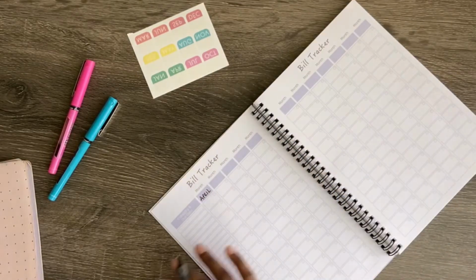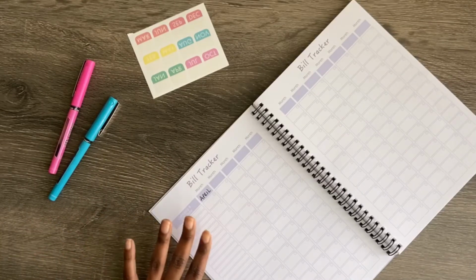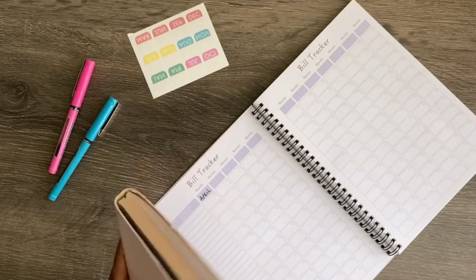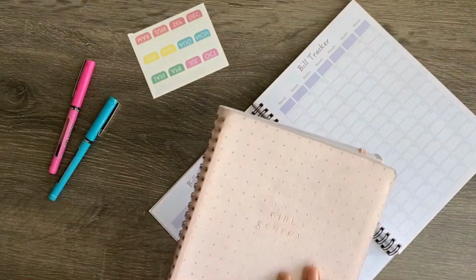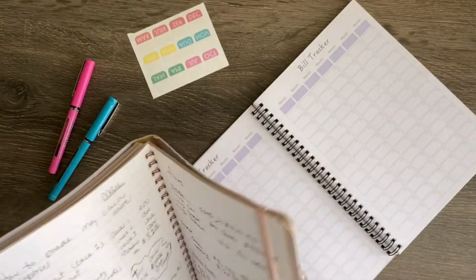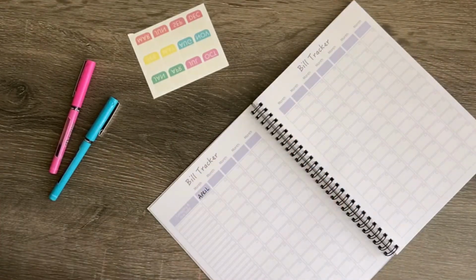Okay, so I have all of my bills, categories, and due dates in here. Like I said, it's not really effective, but it's just a little notebook that I've had over the years. It's just regular paper, and I just write everything out. This is more effective, obviously, but I'm going to write it out.